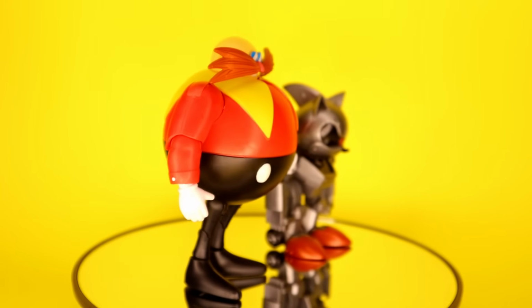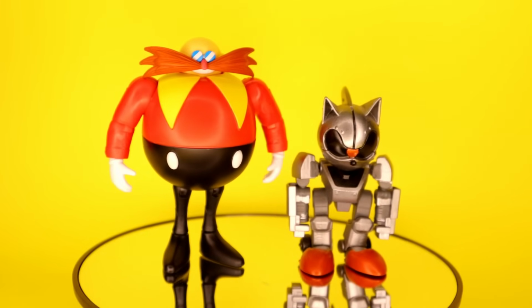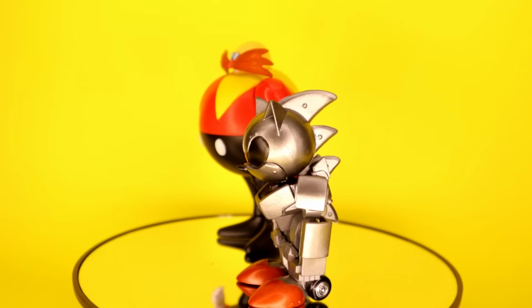But since people asked for it, here's a comparison for him in Mecha Sonic or Silver Sonic, whatever you want to call him. And I love this figure a lot because they weren't afraid to use metallic paint, and it complements the figure extremely well. If only they would do that for anything else that requires metallic paint, but they don't.